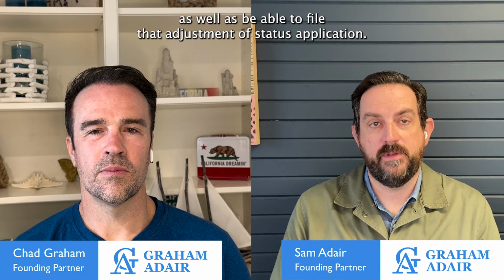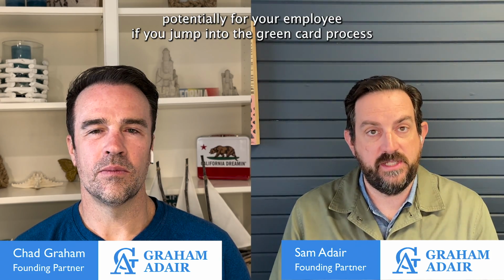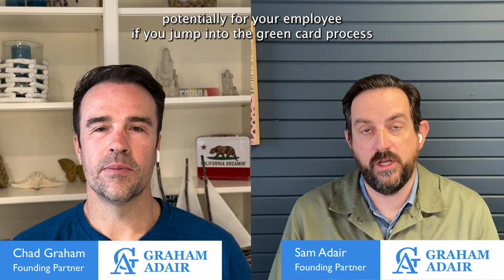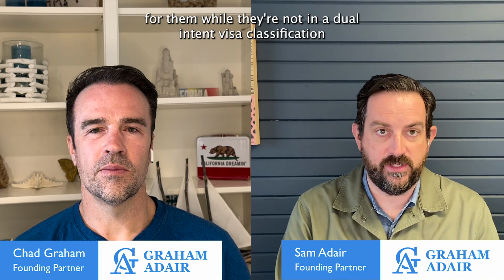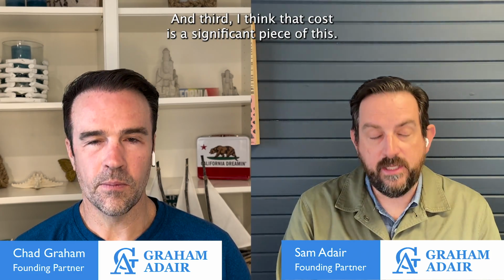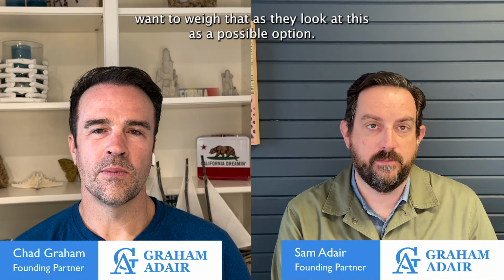And then you're going to have to also get through the I-140 as well as be able to file that adjustment of status application. So timing is key. Second, there are going to be travel restrictions potentially for your employee if you jump into the green card process for them while they're not in a dual intent visa classification. And so that international travel could be curbed, and they're going to need to be aware of that. And third, I think that cost is a significant piece of this. The green card process is very involved. It's not inexpensive. And so a lot of companies want to weigh that as they look at this as a possible option.